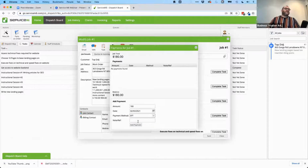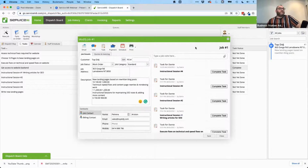Although I might take this as EFT and I can say, okay, this was paid by them by OSCO or by Pay ID through the bank account straight away. So it's an instant payment. Then I don't have to worry about then having to reconcile it because this information will be sent straight across to Xero and marked off. And if you're using something like Receipt Bank, then it's able to match that up as well.